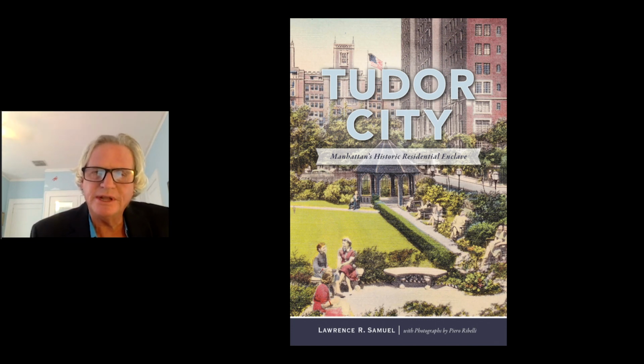If you pulled into Grand Central Station in the 1940s and you asked a cab driver where to get some action, he would take you right to Tudor City because it was cheap. You didn't need a lot of space for what people wanted to do there. And that's a great part of the story that I'd love to know more about.